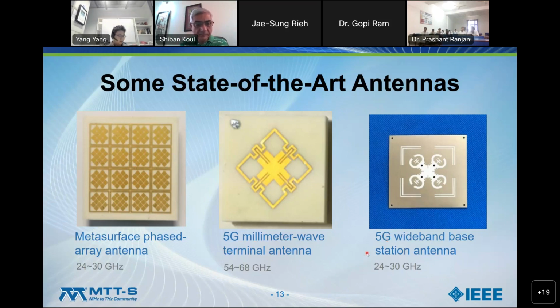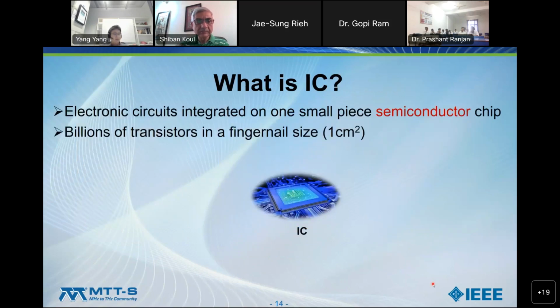So you can see that all three antennas work in the millimeter wave band, from 24 to 30, 45 to 68, and 24 to 30 GHz, something like that. Okay, now let's move to the second part, microwave ICs. Before we move to the ICs, we answer a question: what is an IC?